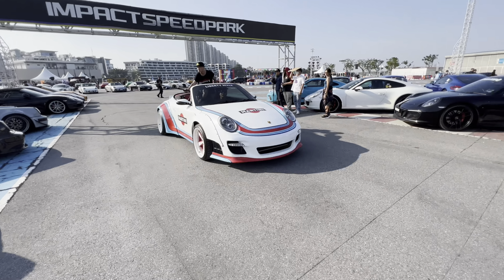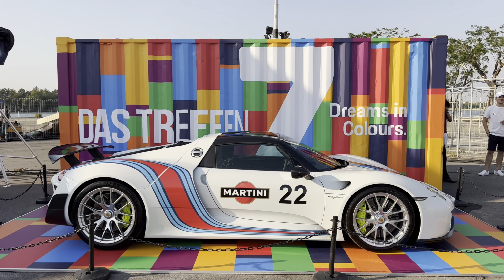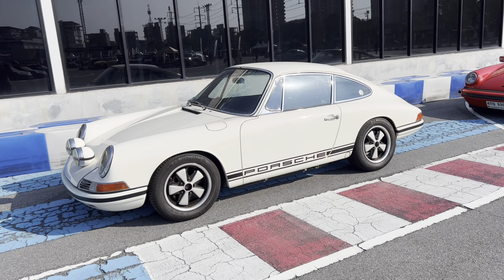Today I've come back to Impact Speed Park, about half an hour north of Bangkok, Thailand. And well, we're here at Treffen number 7, Asia's biggest all Porsche meet. I'm going to show you around today and show you Porsches all the way from the beginning to the most current models. Let's go walk around and see what kind of cool stuff we got here.